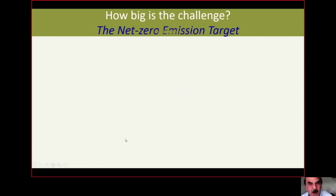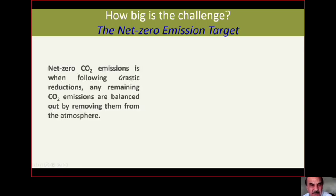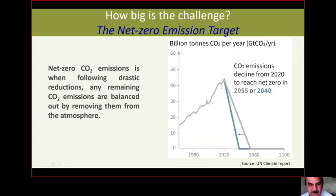So we move on. How big is the challenge? How much CO2 do we need to remove to reach this net zero emission target? Let's make sure we understand what we mean by net zero CO2 emission target. Basically, it means that following drastic reductions, any remaining CO2 which is released into the atmosphere is balanced out by removing it from the atmosphere through various means.